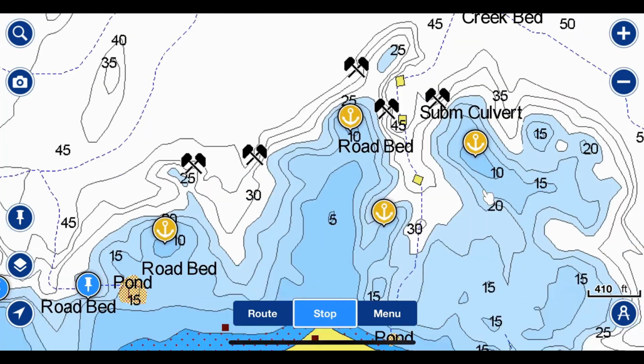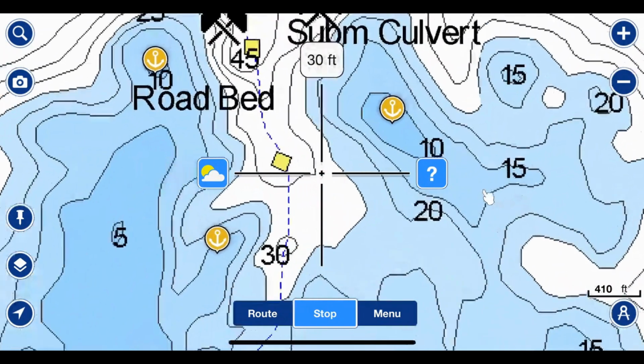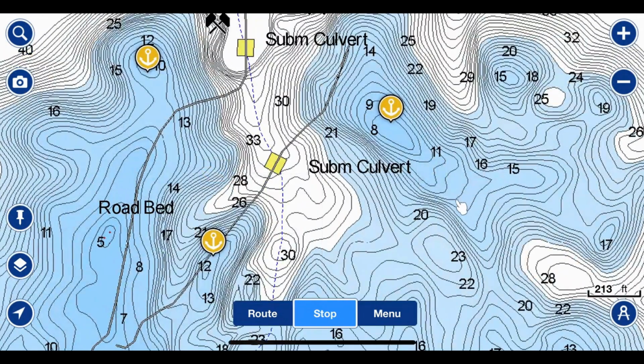Now, as we move over here, these are the last three spots I want to talk to you about. All really good little humps and stuff out here. I mean, look at all these road beds that are out here. You've got culverts out here. But if you pay close attention, you can tell this is the end of the point. It's at 10 foot. That's going to be a good spot. Right here, this whole thing comes up to its highest spot at 8 foot. So that's going to be good. And you've got a road bed there.